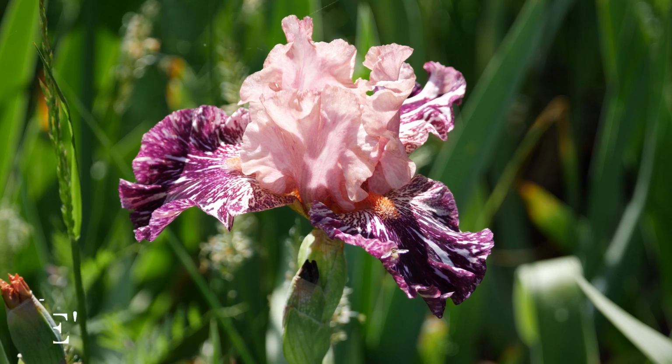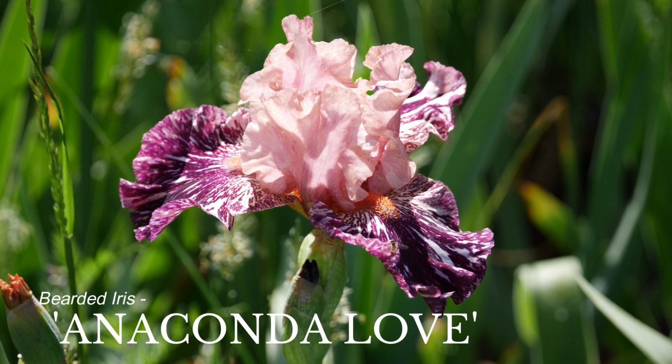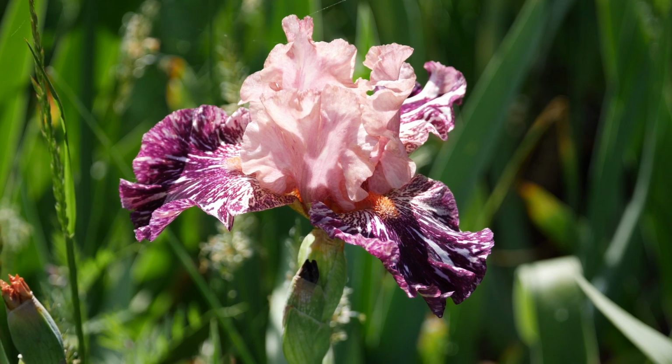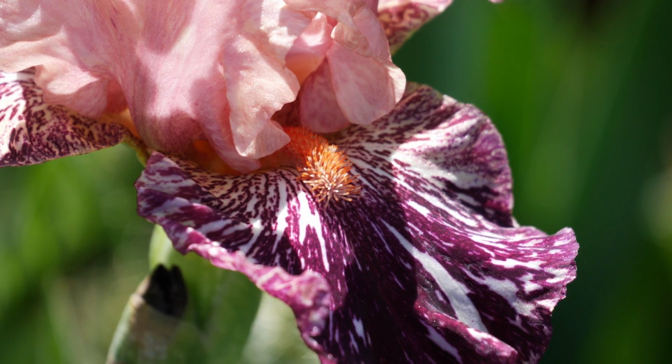But Anaconda Love is next. It's a very pretty one. I got this one because I like the unique coloration on those bottom petals, that kind of streaky, like crazy type of look. That seems to fit my personality very well. I mean, let's just be honest here. It's kind of haphazard and all over the place.